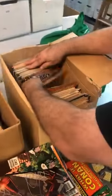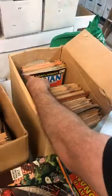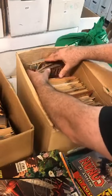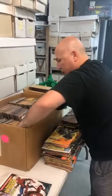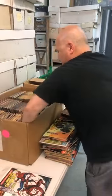$400, the whole lot for $400. Some Conans. I like What If, I'm going to keep it. So these, all in the lot, you have some Sergeant Fury. So all this, $400. All right, sold. Whoever wants it right now, it's $400, and we got a deal. We take PayPal, we wire transfer, you can pick it up, no problem.